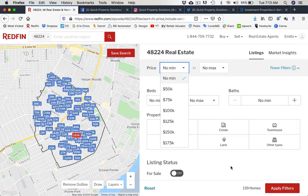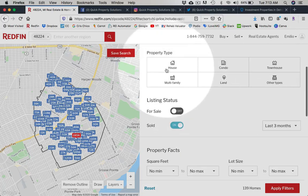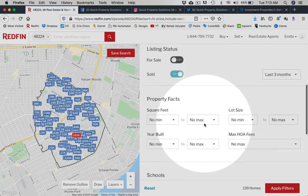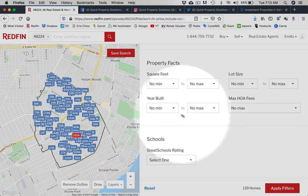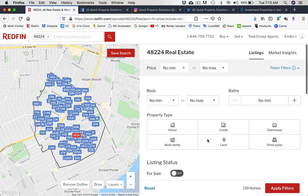So let's do this. So here's another filter. There's so many filters here. Let's start from the top down. You got price filter, minimum to maximum, bedrooms, property type. You got houses, multifamilies, condos, land. You could look at the for sales. You could look at the solds, square footage, year built, things like that. Usually I stop it right there.